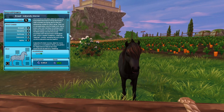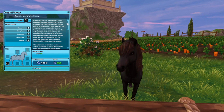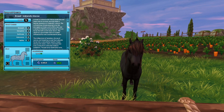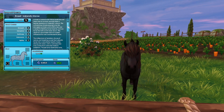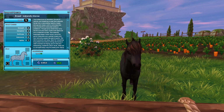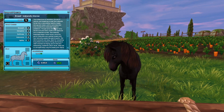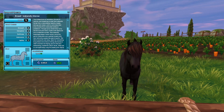Okay, so here are their little benefits. Should I read this? I'm gonna try to read this as fast as possible. Iceland is a place of timeless beauty and unforgiving elements and home to one of the hardiest horse breeds. Horses arrived in Iceland with Viking explorers and were vital to survival, earning them a lasting reverence in Icelandic culture. The unforgiving climate ensured only the strongest survived, and in 982, a law was created forbidding horse imports, and any horse that left could never return. The result is a pure breed with no outside influences for over 1,000 years. The millennium of isolation, forces of nature and breeding turned the Icelandic horse into a remarkably healthy breed, strong and clever, with a calmness that only comes from centuries without predators. Though pony-sized, they carry adults and pull heavy loads with ease and are considered horses. The Icelandic language doesn't even have a word for pony.